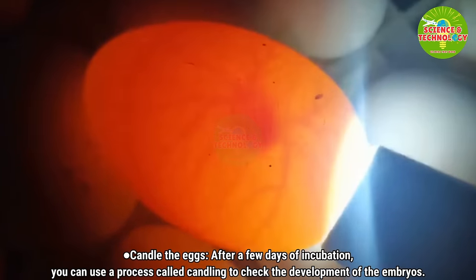Provide grit and calcium. Make sure to offer geese grit, which aids in digestion, by placing small stones or sand in their feeding area. Additionally, offer calcium sources such as crushed oyster shells, as geese require calcium for strong eggshells and overall bone health.